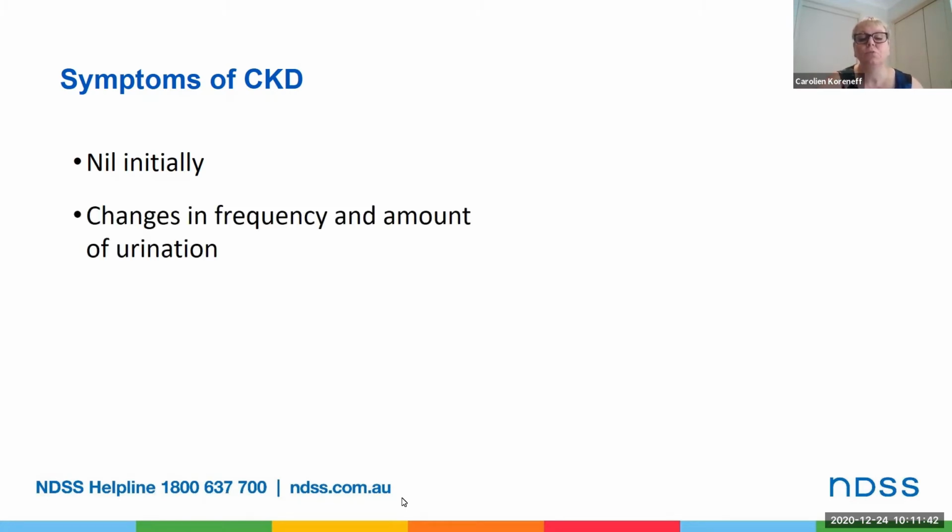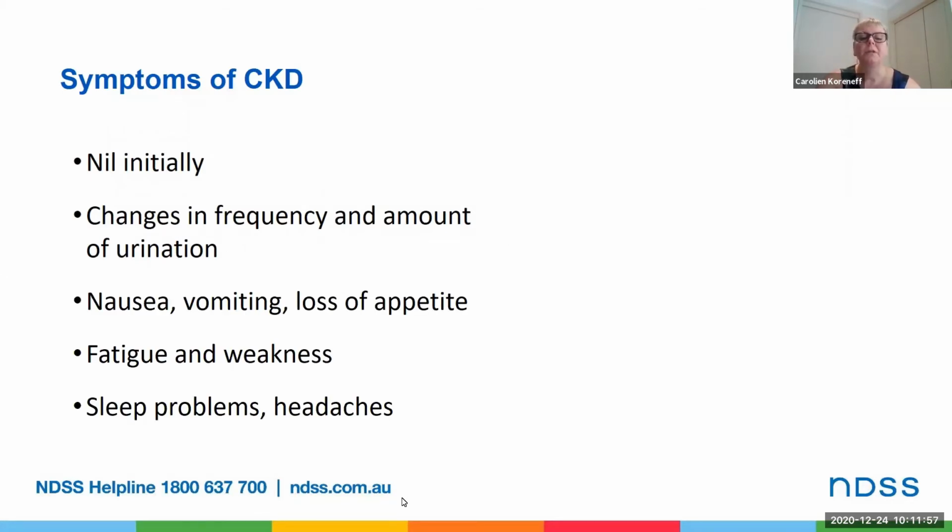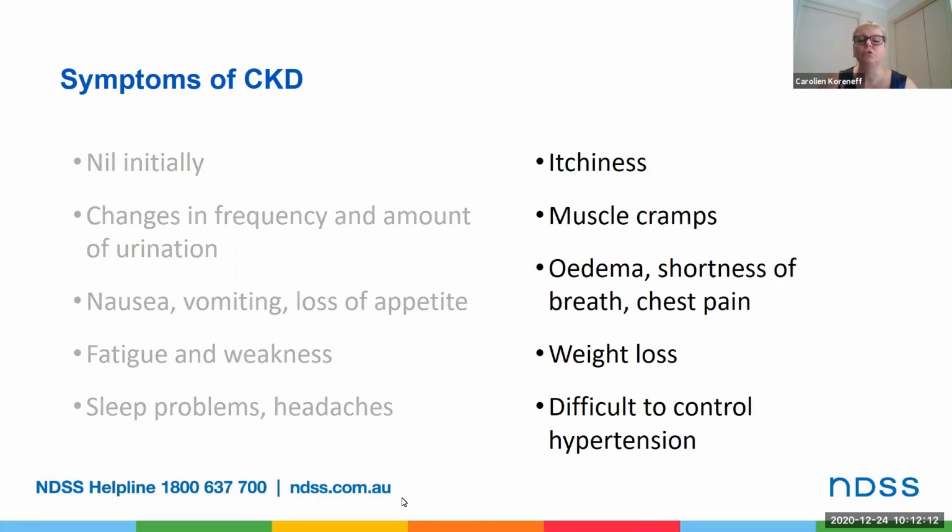As kidney disease worsens, there may be changes in how often you pass urine and how much you urinate, the color and the consistency of the urine you pass. Other late symptoms may include nausea and vomiting, loss of appetite, tiredness, weakness, difficulty sleeping, and headaches. People can also experience unusual persistent itching, muscle cramps, loss of concentration, shortness of breath, swollen ankles or edema, angina or chest pain, unexplained weight loss, and more difficult to control blood pressure, often despite perhaps multiple different blood pressure lowering medications.